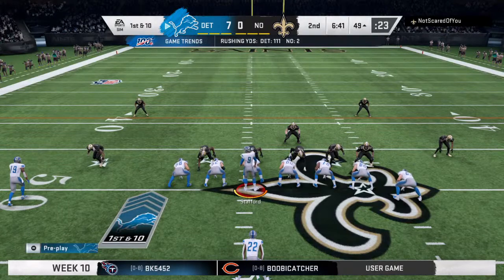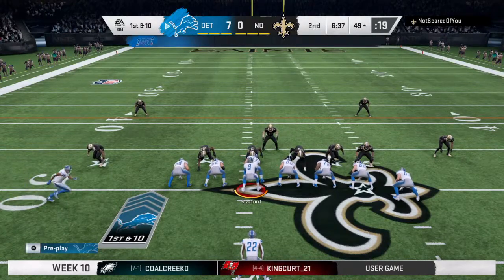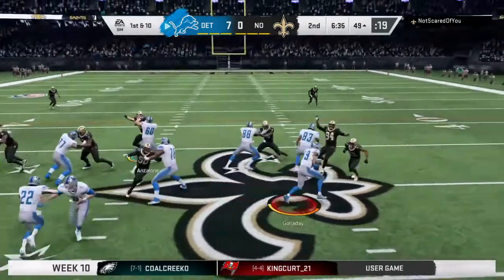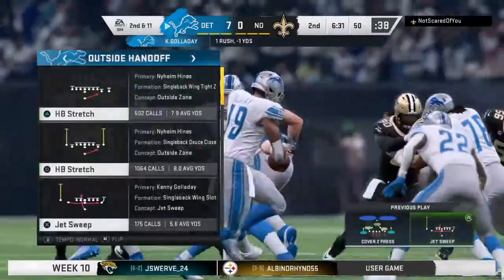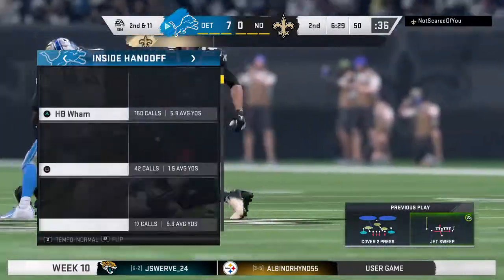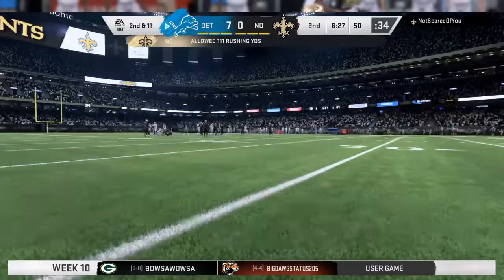Yeah, I think that any defense would say, look, we can't let him get to the second level because sometimes he'll break off the big run on his own, but oftentimes you get additional blocking at the second level, which gets you deeper into the secondary. It's a loss of a yard there, and it's 2nd down.